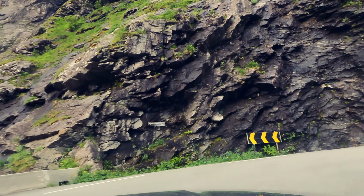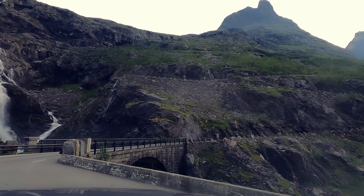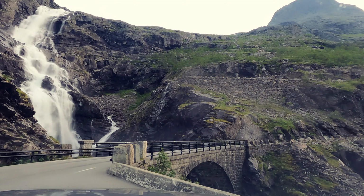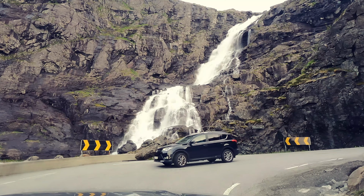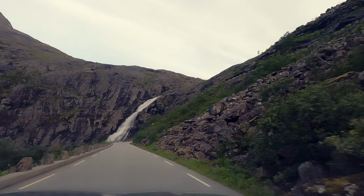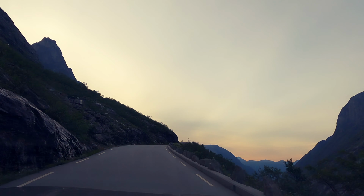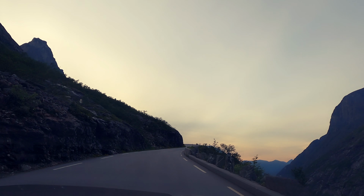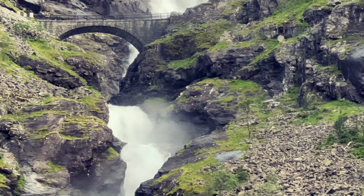Trollstigen was inaugurated in 1936 by King Haakon VII, showcasing Norway's commitment to connecting remote regions and displaying its natural beauty. To navigate the hairpin bends of Trollstigen, be on the lookout for the awe-inspiring Stigfossen waterfall. Cascading down the mountainside, this majestic waterfall adds to the mystical charm of the road, creating an unforgettable experience. Make sure you take your time, soak in the atmosphere, and capture some incredible photos of the breathtaking natural wonder.